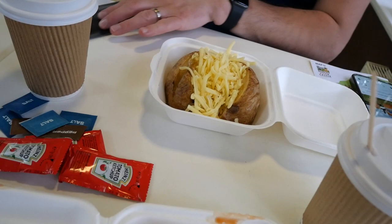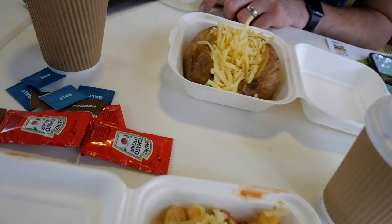£17, which I think is a little bit expensive. It's quite costly, especially when the jacket is just jacket cheese. The pizza looked a bit sorry for itself. It had been there for a little while. But I suppose the money's going to looking after the animals.